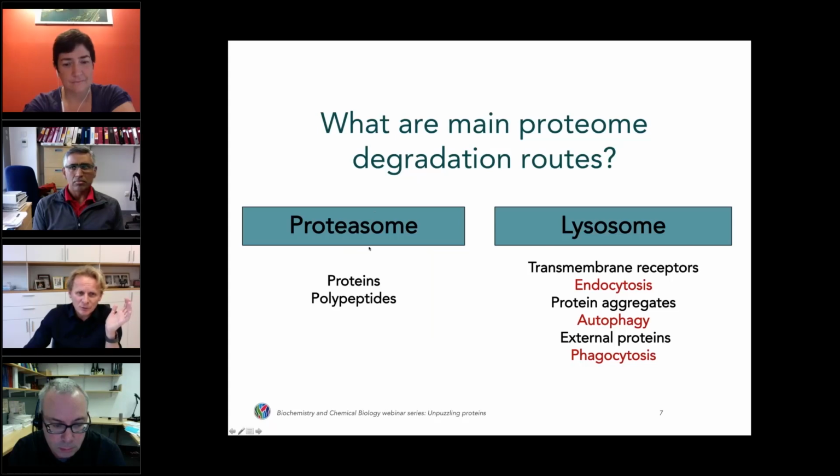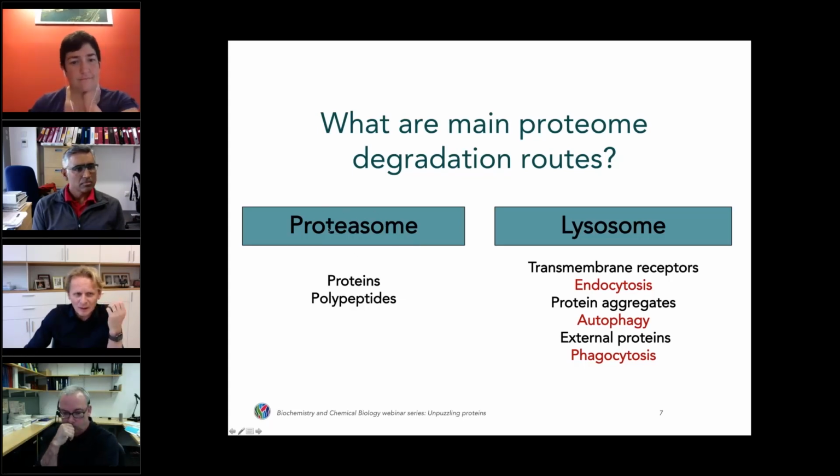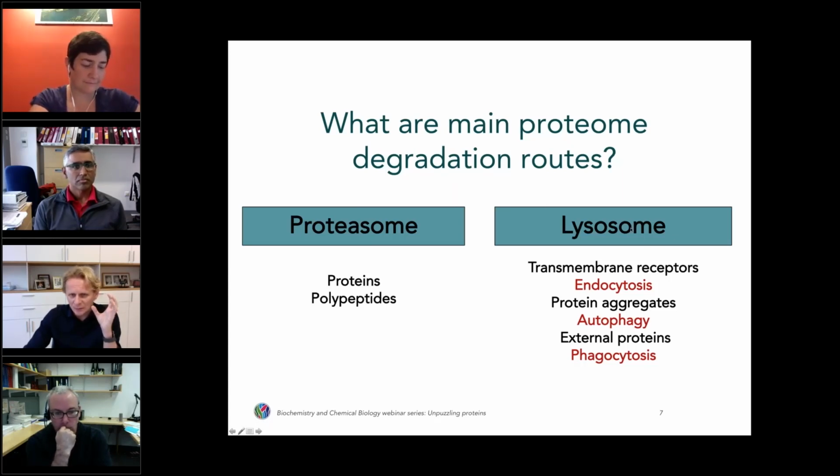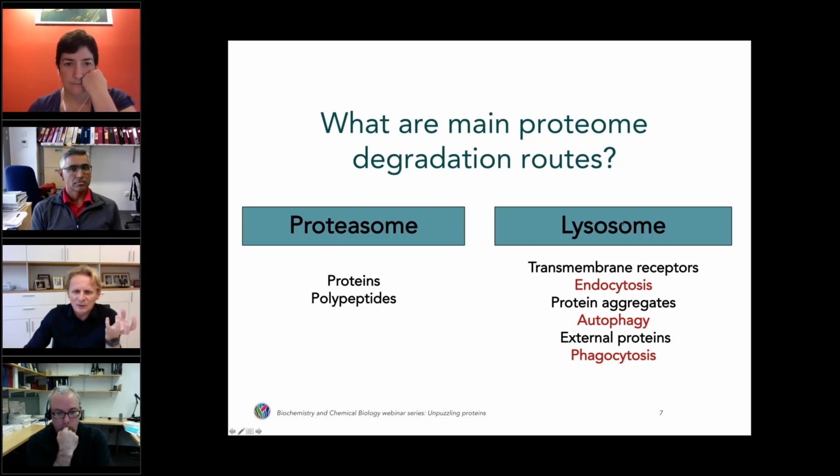And I'll just focus today on the two main degradation routes to which proteins need to go to be remodeled and degraded. First of all is the megadalton machine proteasome, which takes the normal proteins, polypeptides, everything that's unfolded, and gets through the proteasome. And it is estimated that 80% of all the proteome gets degraded via the proteasome. Yet another route is the lysosome, which is an organelle rich in different proteolytic enzymes where the transmembrane receptors, protein aggregates, or external proteins via these different routes can be delivered and eventually succumb to degradation.